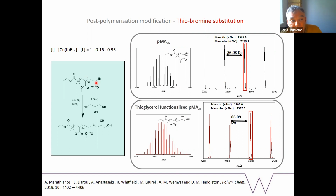but we want to get rid of the bromine and put something useful on. So here we're doing a thiol reaction. You're probably familiar with thiol-ene chemistry, but here what we're doing is a nucleophilic substitution of the bromine with a thiol. In this case, we've used thioglycerol. And so in the flow system, we can put that and we can replace the bromine with the thiol. And this puts, in this case, a diol on the end of a relatively hydrophobic polymer.